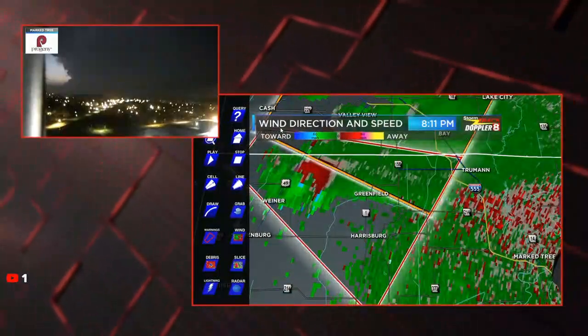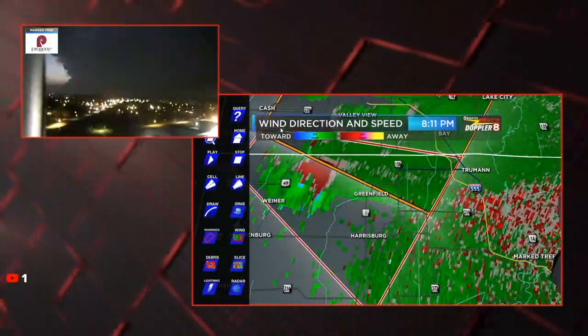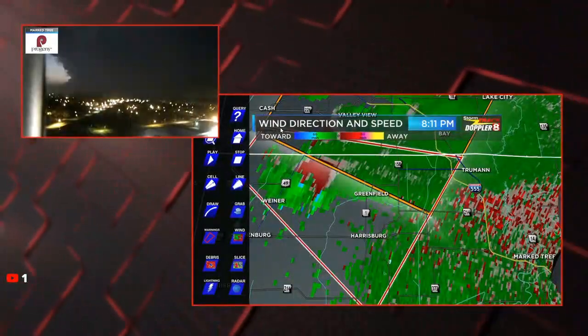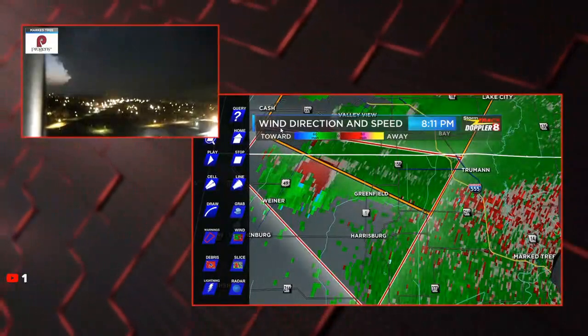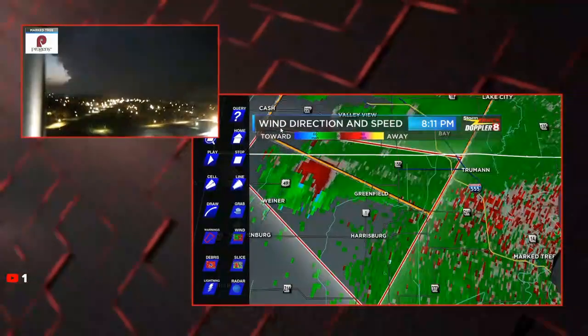Yes, Bay, there is something heading your way. It may pass just immediately north, but you need to be in a safe spot anyway. As it continues to move off to the east or southeast, we're not done with this storm. If you notice, if we zoom out, it is not a tornado yet.